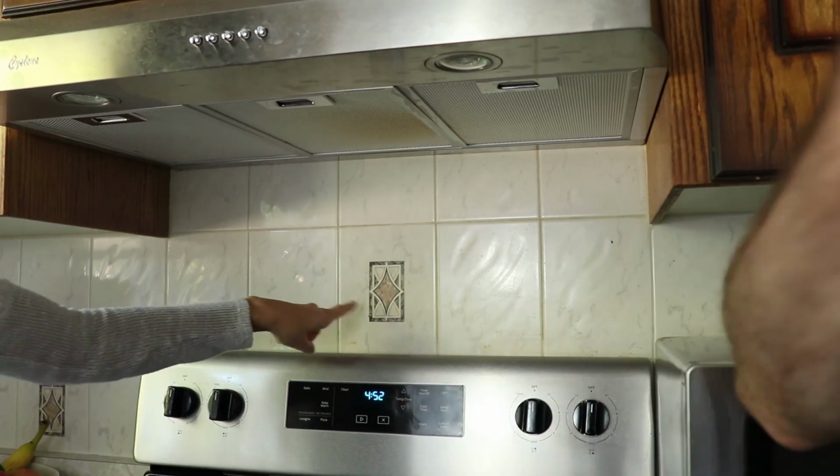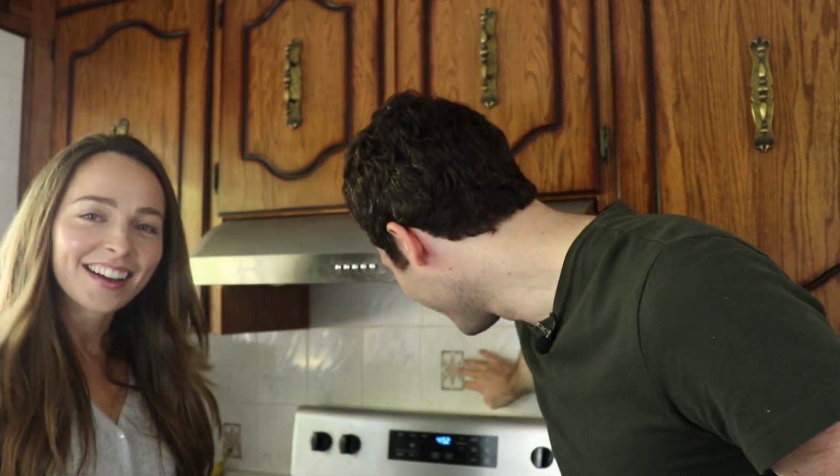I think we can really revive it with even some simple changes like updating the backsplash, which is kind of space age. Looks like it belongs in the bathroom. Like a bathroom in space. In space. And even just the wood paneling.